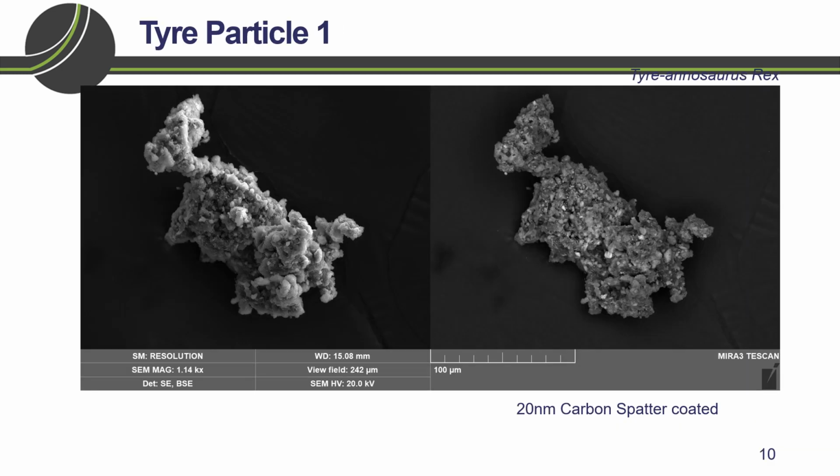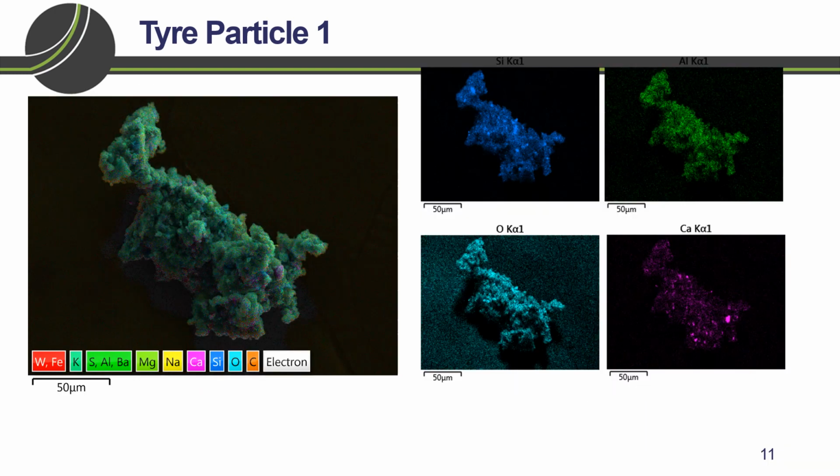To give an example of how these particles look under the microscope, this was a filter that was taken by David O'Lowlin, and what this looks at is a tyre particle, and we know this is a tyre particle, and you can kind of see the dinosaur shape in this as well, where we have an agglomerated particle that has all sorts of different elements in it.